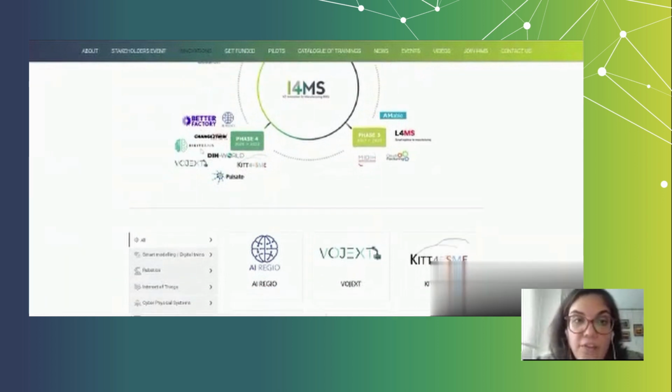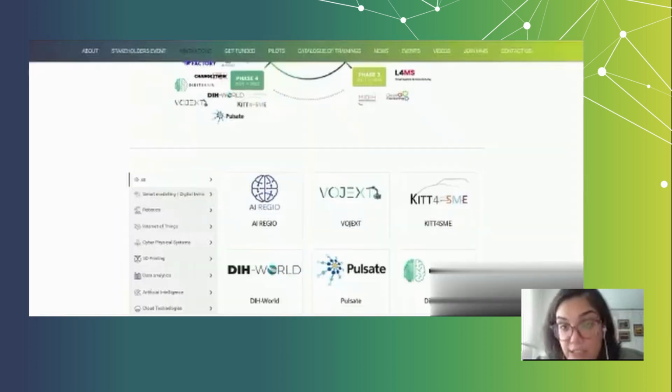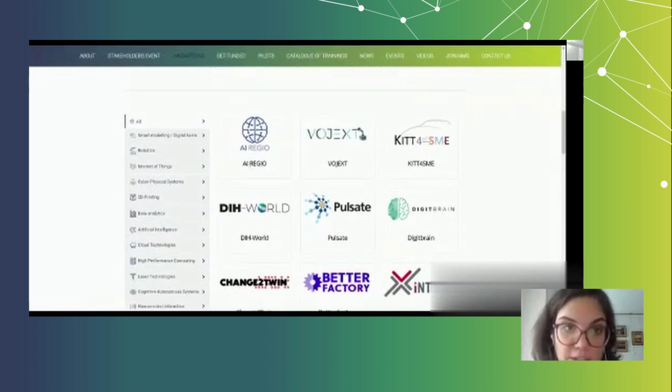The different projects that fall under this umbrella are Better Factory, AI Regio, Change2Twin, DigitBrain, DIH World, Projects, Pulsate, and Kit for SME. They focus on different advanced manufacturing technologies, such as laser-based additive manufacturing, AI applied to the manufacturing sector, robotics, and even robotics and artists, such as Better Factory and Projects, and smart modeling and digital twins, which are represented by DigitBrain and Change2Twin.